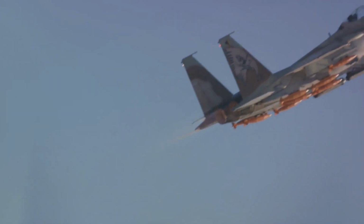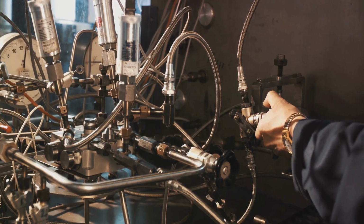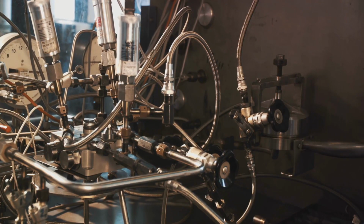Now, let's turn our attention to the F-35's multi-role functionality. This isn't just a fighter plane, it's a jack of all trades. A single F-35 can take on air-to-air combat, air-to-ground strikes, intelligence, surveillance, and reconnaissance. This versatility means that one F-35 can do the job of several different aircraft, potentially saving money in the long run.